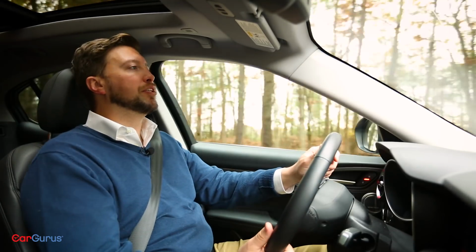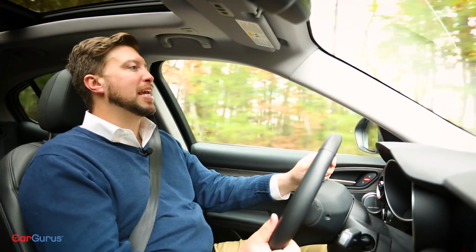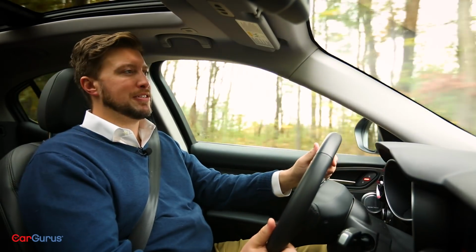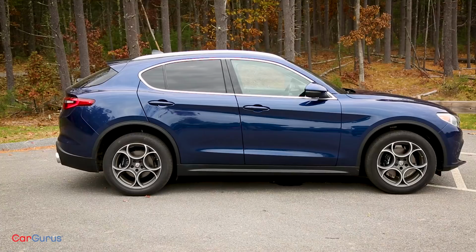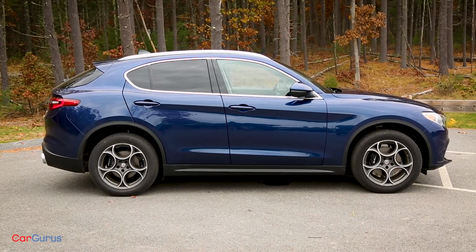The Stelvio comes in two trim levels, base and TI. The base model comes with 18-inch wheels, aluminum roof rails, which don't do much, but at least they look pretty, LED daytime running lights, and rain-sensing wipers, which are a nice touch. Opting for the TI gets you more color choices and 19-inch aluminum wheels.